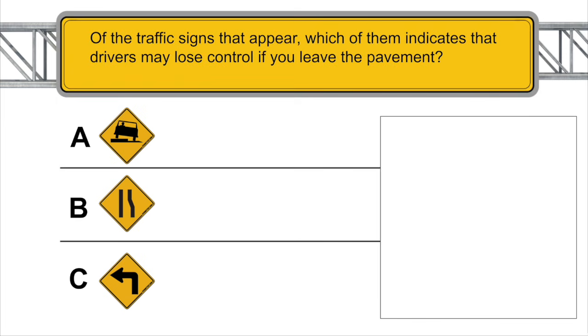Of the traffic signs that appear, which of them indicates that drivers may lose control if you leave the pavement?